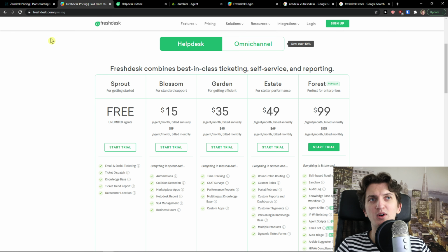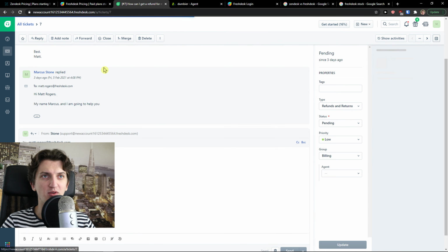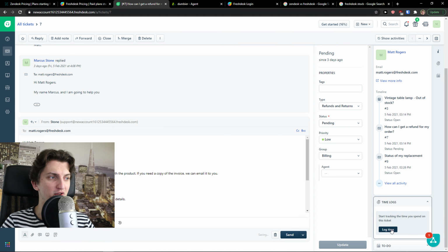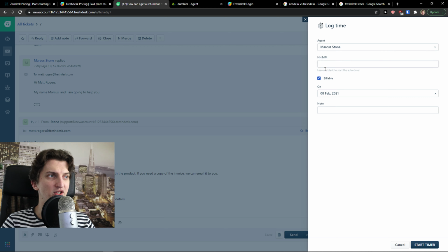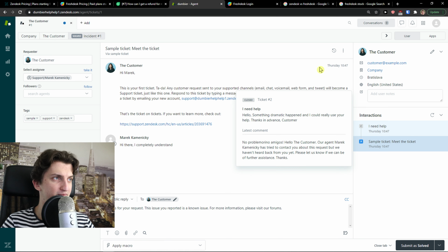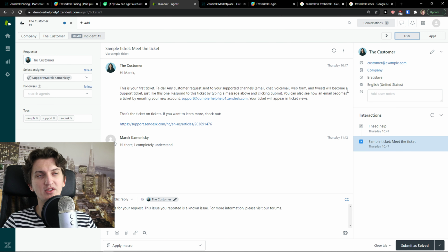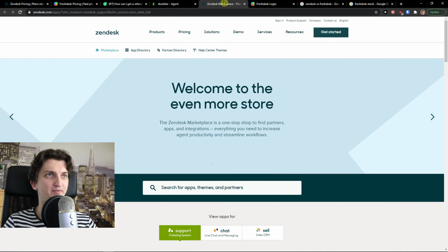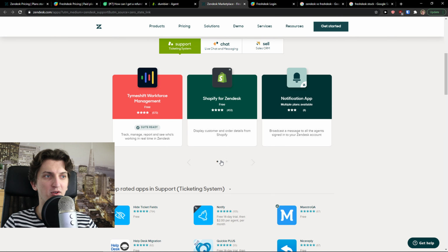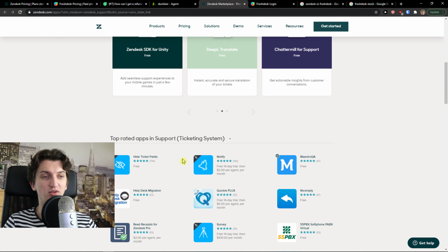FreshDesk I like more. Also, you can do one thing, and that's the time tracking. Let me show you. I'm going to move my camera to the left. When I click on a ticket, let me show you. So you click on a ticket, and you go right side, and you're going to see time logs. You can log time here. Agent, billable, on note. Here also, when you come here to ZenDesk, you can find apps and browse them and use them as integrations. Like ZenDesk and FreshDesk both got really good integrations that you can use. So you're not going to make a mistake if you choose those. See, Shopify for ZenDesk. The integrations are really great that you can choose.